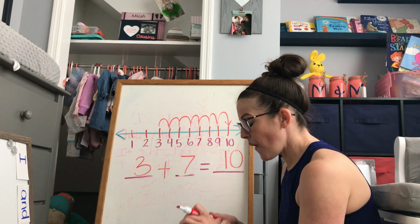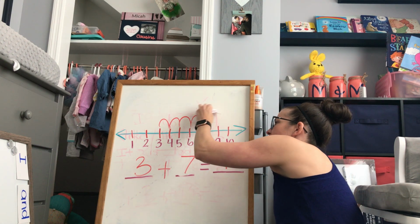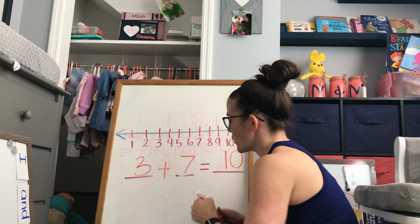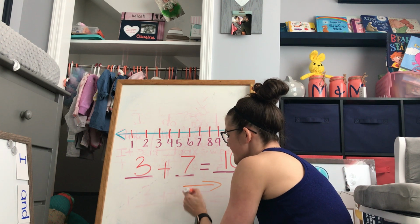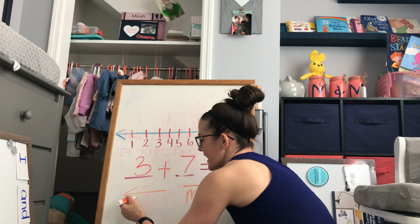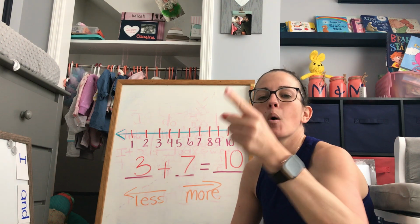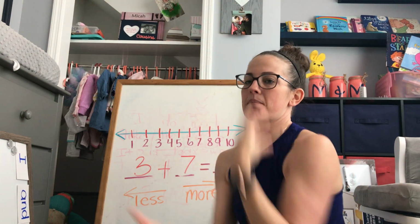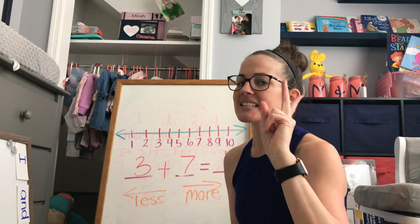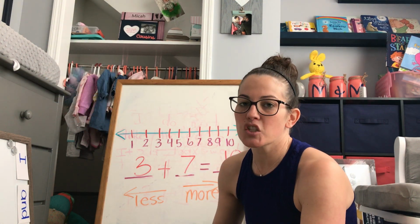And that's it. So when we add, we hop forward on the number line. And when we subtract, we hop backwards. So going forward, we get more. Say that math word, more. When we subtract, we get less. Say that word, less. Let's say more 3 times. More, more, more. If I'm getting more of something, the number is getting greater. Say less 3 times. Less, less, less. If I'm getting less of something, the number is getting smaller.